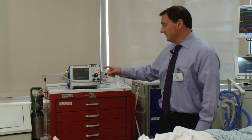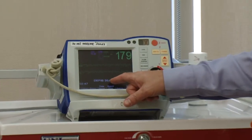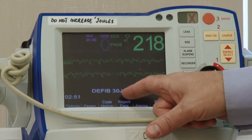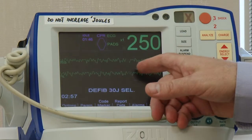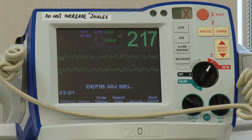You will notice that on the defibrillator, it is set at 30 joules. This is done for safety. However, while doing a simulated code, you must state what actual amount of joules you would like to use during that CPR. You will also note that during the CPR, the chest compressions may give you artifact on the monitor here, which may also be noted on the patient's monitor at the bedside.